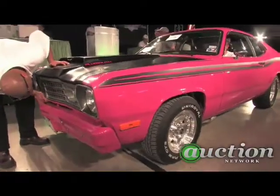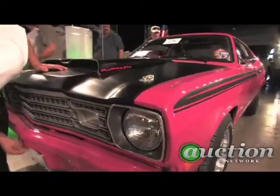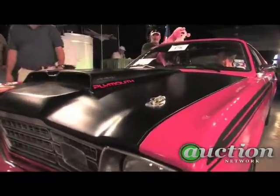Well, Tina, how about you? Did you have anything that really knocked your socks off? Oh, you know what? There were so many that I saw. There was that really hot little Pink Panther pink car that went by. I really fell in love with so many of them today. We had just a great day. So many families here. So many people walking away with some great, great bargains.